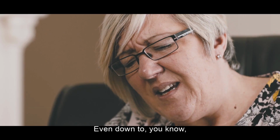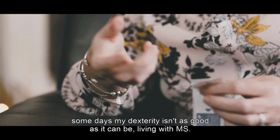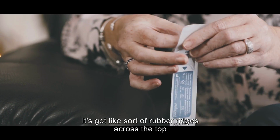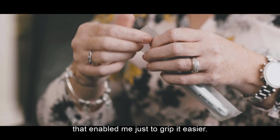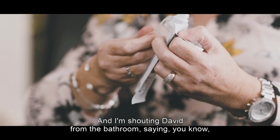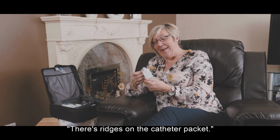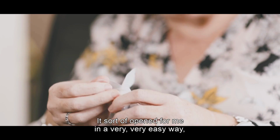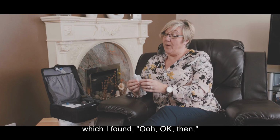Some days my dexterity isn't as good as it can be, living with MS, and even down to the catheter, it's got sort of rubber ridges across the top that enabled me just to grip it easier. And I'm like, oh, what's that? And I'm shouting David from the bathroom, saying, there's ridges on the catheter packet. Thought I was barking mad at the time. It opened for me in a very, very easy way, which I found, oh, okay then.